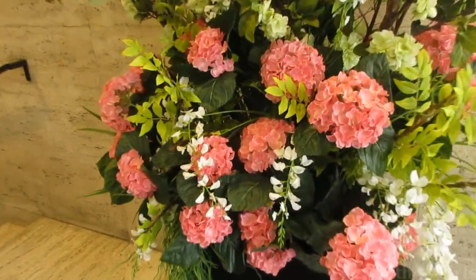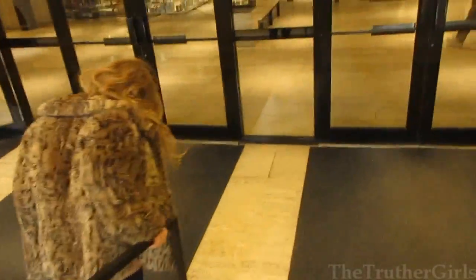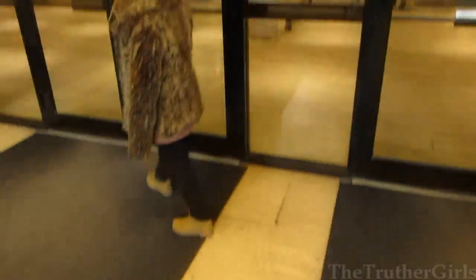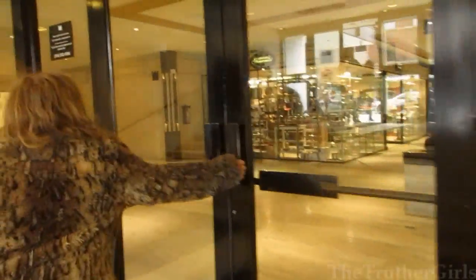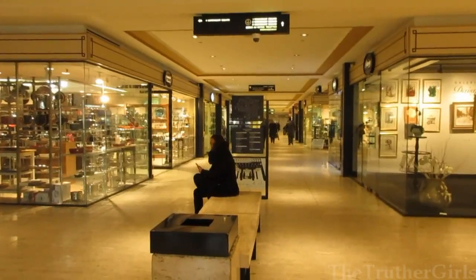Look at the beautiful flowers right there. Ooh, I love hydrangeas. They're not real, but they look amazing. Oh, look, we've got marble floors in the Westmount Mall. It's really nice. We can get some food in here. Check out this mall.